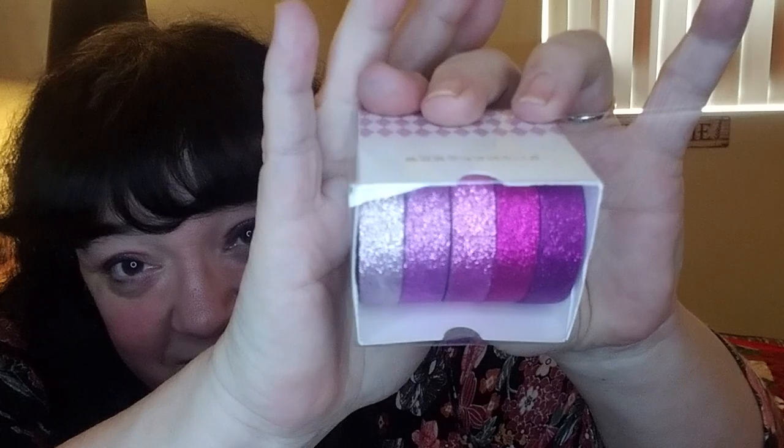But I did get these in greens and then another pack in pinks. And again, I don't know if washi tape is a brand. It's just called glitter tape. And hopefully, you know, that's something that I will pursue with some journaling, and that might be in another haul.